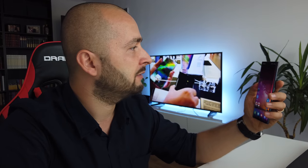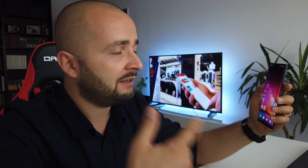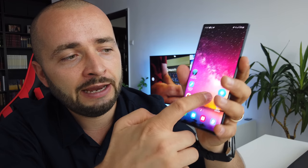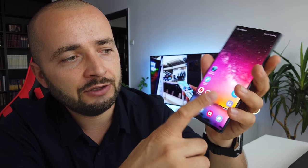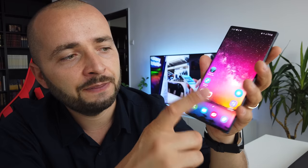The face recognition is very fast, as you can see here. Let me show you. It's very fast, even indoors. Also, the fingerprint reader is very fast, and you will get used to this area, because the fingerprint reader is under the screen, and it's working excellently. After 1 week or so, you will get used to where it is, because it's a relatively small area. You have to put your finger like this, and it will unlock your device.